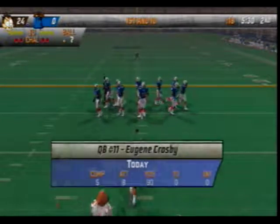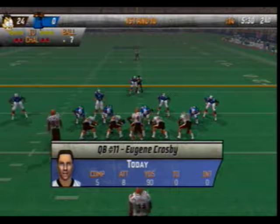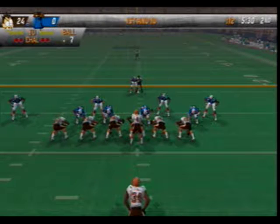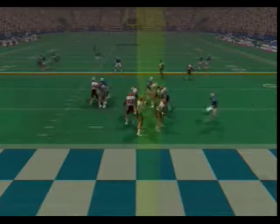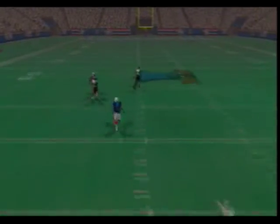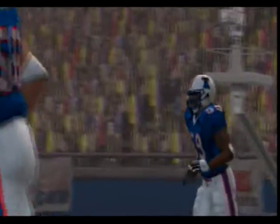First and 10. Ball on the 7-yard line. Go, one, one, one. Come on. Let's go. Get it up. Strong, the lone back. From the start. Going deep. The pass ball's incomplete. He has a great arm, but that pass was just a little bit too long.